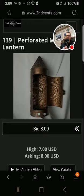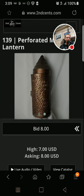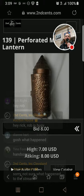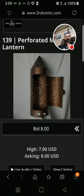Lot 139. The perforated little lantern piece. You put a candle in there, it lights up all pretty. All right, what do we now get? I get $7.08. Fair warning now, $7.08, little lantern. Sold $5.63.